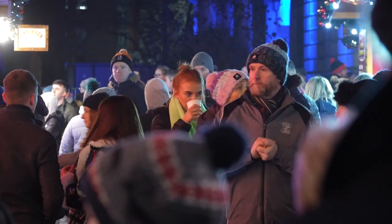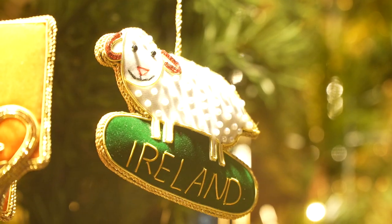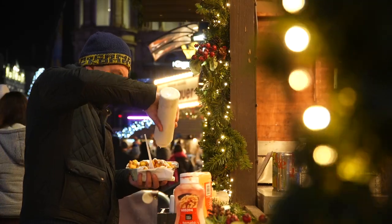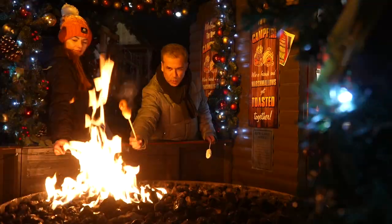The Christmas market is an annual tradition here in Belfast, the month-long Yuletide marketplace featuring dozens of vendors and drawing thousands of revelers from all over the world. The food options are an international mix, plenty of gifts and stocking stuffers, and just a snapshot of a holiday spirit that sweeps across the city.